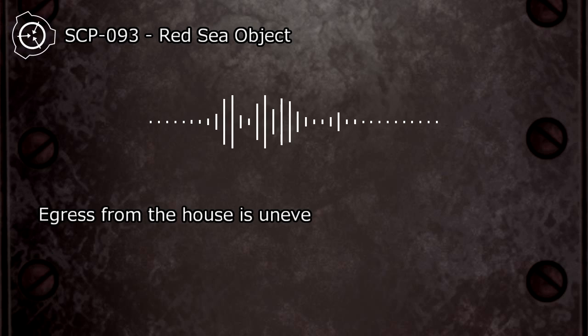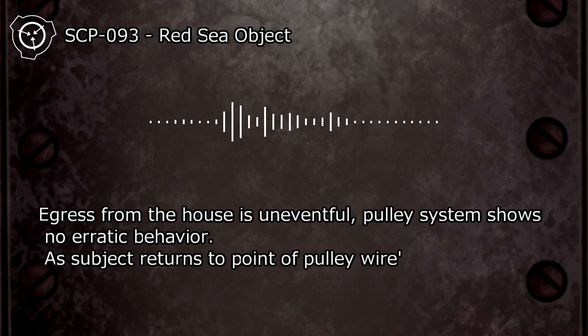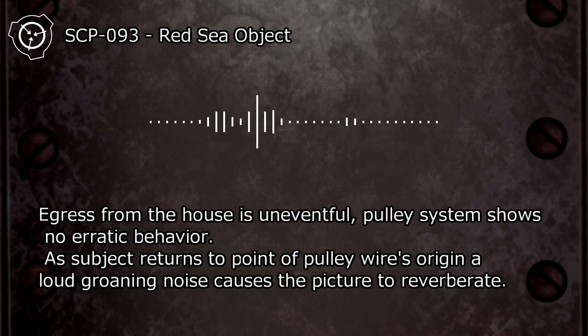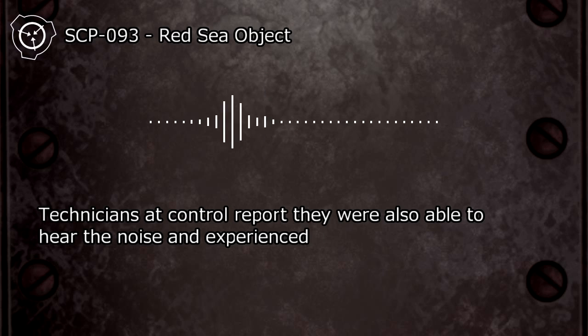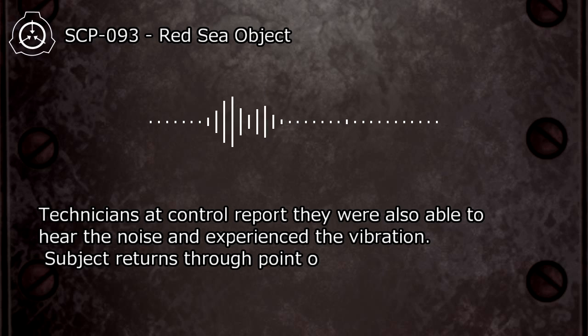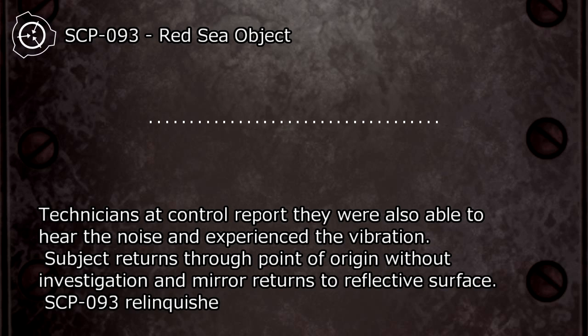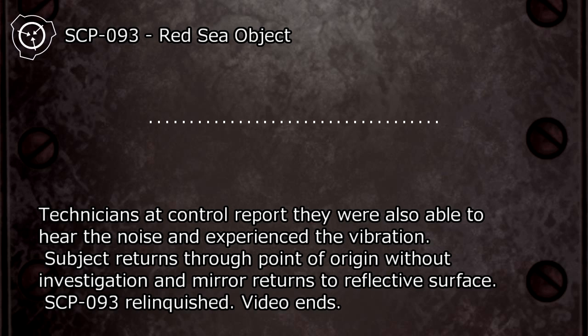Egress from the house is uneventful, pulley system shows no erratic behavior. As subject returns to point of pulley wire's origin, a loud groaning noise causes the picture to reverberate. Technicians at control report they were also able to hear the noise and experience the vibration. Subject returns through point of origin without investigation and mirror returns to reflective surface. SCP-093 relinquished. Video ends.